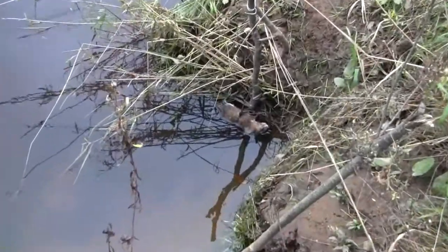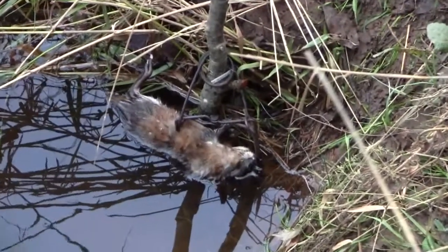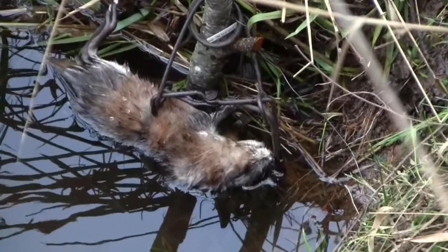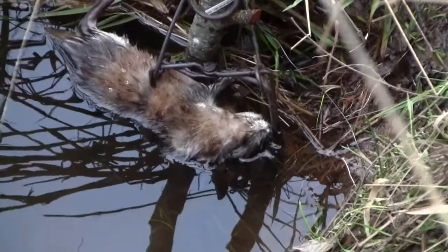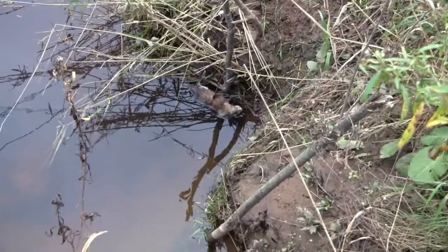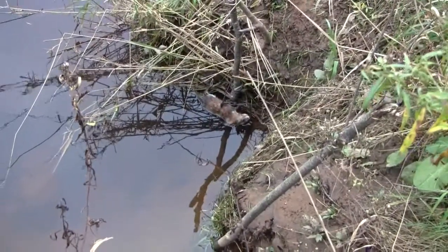Okay, this is the first muskrat trap I set a year ago, and I set it in memory of Doug Cahoot. So it brought me good luck. I also have another set here, a leg hole trap, a drowning set, right next to it, and I'll show you.